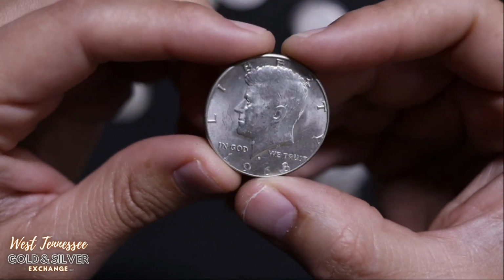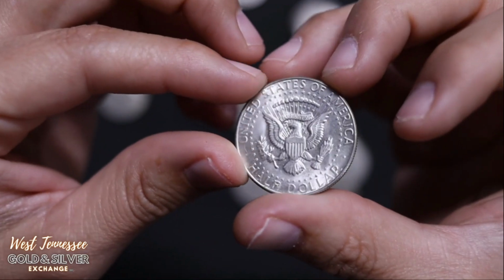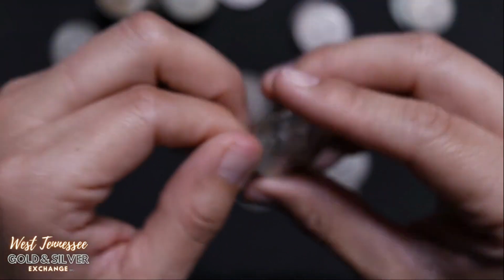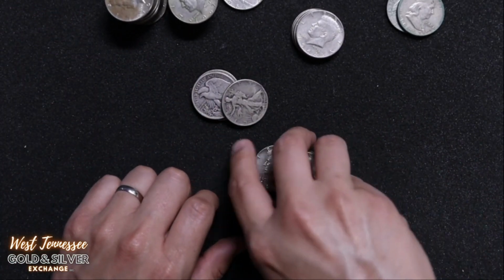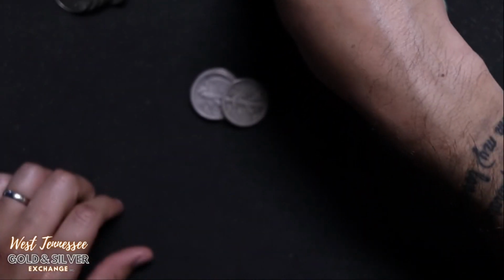I do get these in really good condition sometimes. But again, they are just 40% silver. This is a 68. 67s and a 67 right there. So we got a lot of 40%ers. This one with a hole in it. And these 90%ers. We got some Franklins.